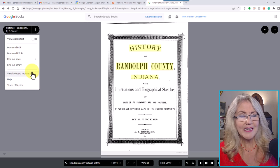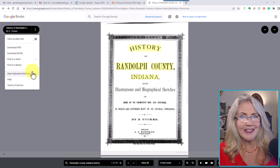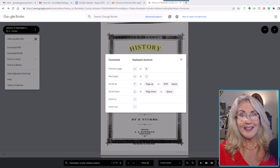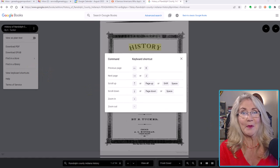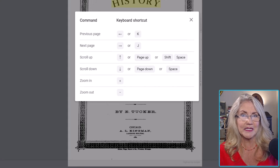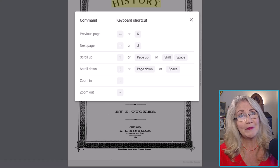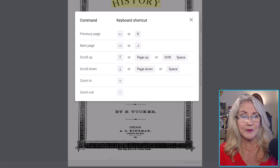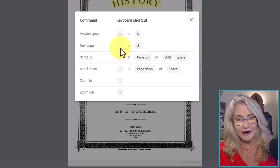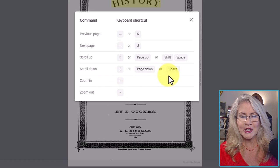Also, something else that's new, keyboard shortcuts. Click this. Shortcuts are terrific because I'm hoping after watching this, you're going to spend a lot of time over at Google Books and checking out all the amazing materials that are over there that's going to really help you with your family history. You're going to want to be able to navigate as quickly as possible. So you can see here, they've got how you go to a previous page, the next page, you can press the J, you can do the right arrow, the zoom in and out, page up, page down.